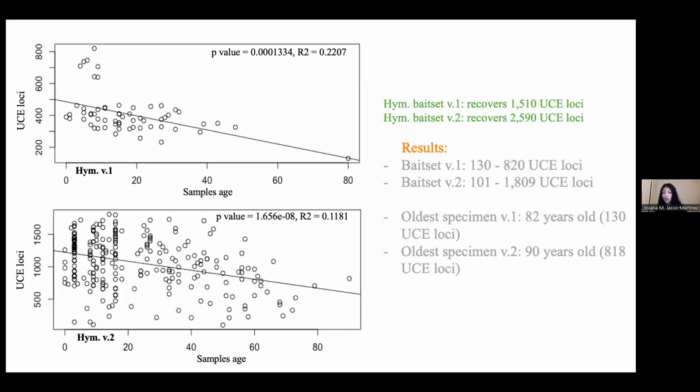Since we used old museum samples, I was interested in investigating if there was a correlation between specimen age and the amount of genomic information recovered, specifically the number of UCE loci. A correlation between the specimen's age and the number of UCE loci was recovered, which means that for older specimens, we recover significantly fewer UCE loci in contrast with more recent samples. So I analyzed separately those samples whose libraries were enriched with different versions of the bait set, which is important since both versions capture different amounts of UCE loci, and in both data sets we obtained similar results.